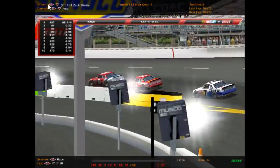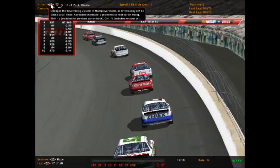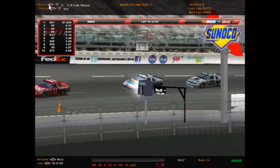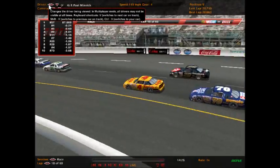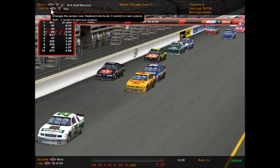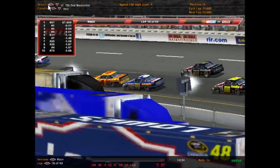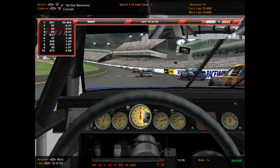Battle quickly going on for the 4th position. Here's Zach Winkle trying to get around Jessica Shelton for position. In the first side-by-side battle, Paul Minnick in the number 4 car goes inside of Johnny Gardner for position. He's got the help from the 70 of Zed Weinstein, the 2-time champion of this series. On board Zed Weinstein's car.